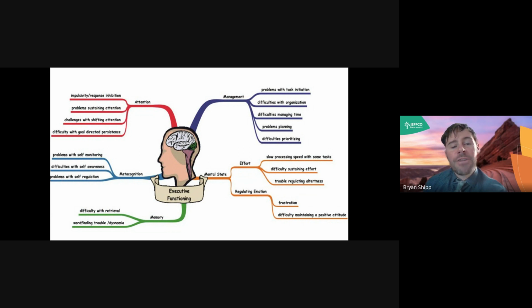And since all of our brains operate differently and we all have different levels of executive functioning, I just think it's really important for people to understand what their thinking is like and how they can increase those skills so that they do have the executive functioning skills that they need to thrive.